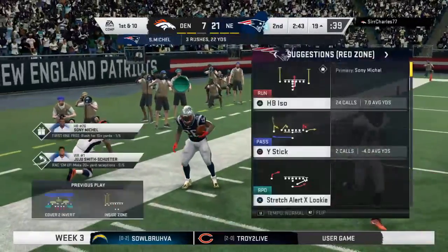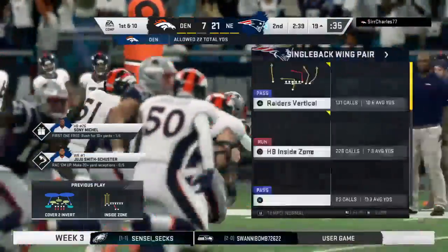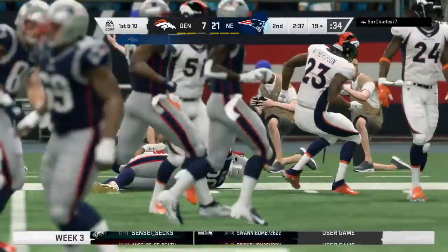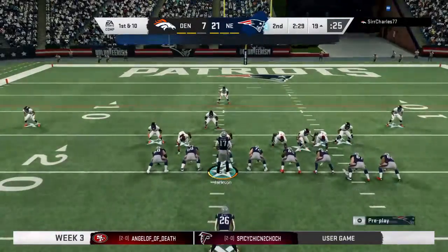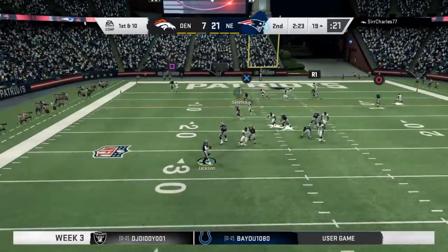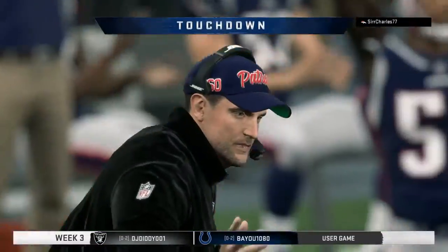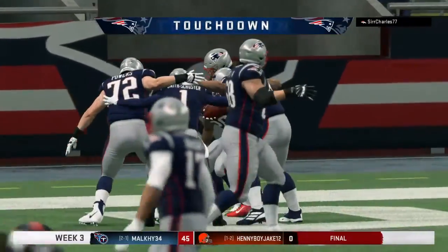And they'll wind up getting this one all the way down inside the 20. 23 yards on the pickup there and a first down. First and 10 at the 19-yard line. What's the run? They're running. Throwing on first down, it's Jackson. And it's caught. And he'll take it into the end zone for a Patriot touchdown.